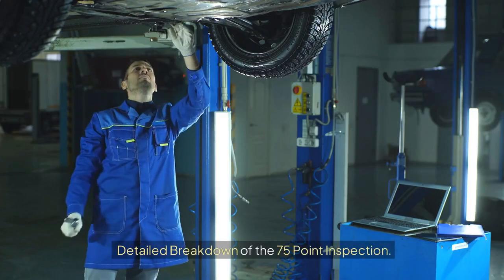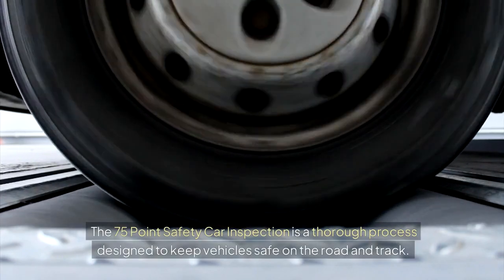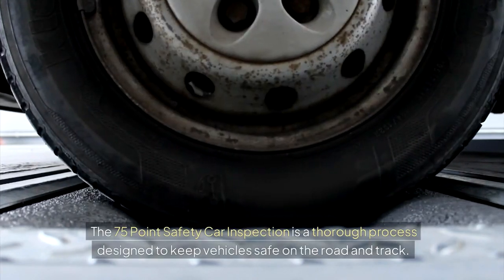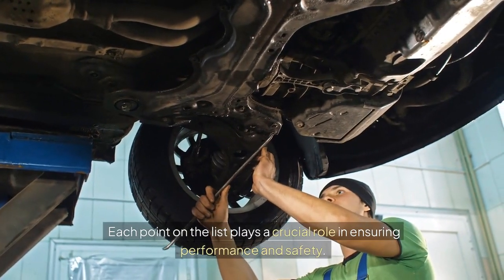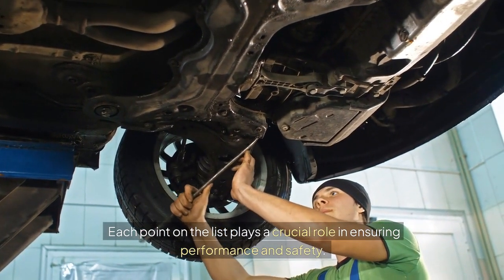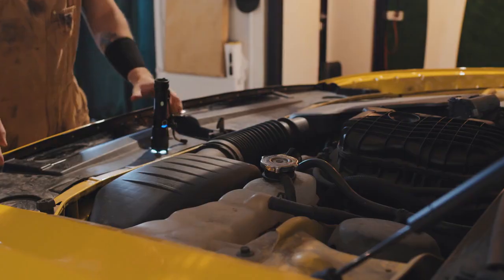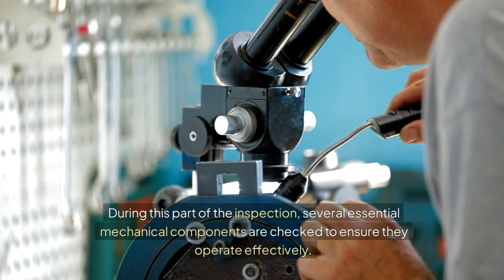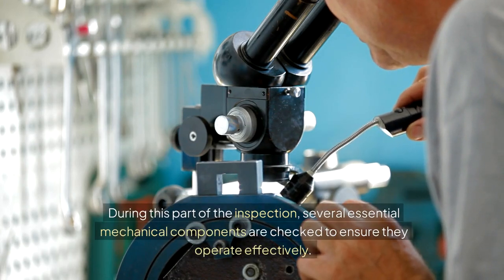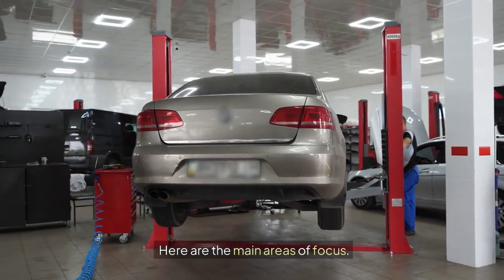Detailed breakdown of the 75-point inspection. The 75-point safety car inspection is a thorough process designed to keep vehicles safe on the road and track. Each point on the list plays a crucial role in ensuring performance and safety. Let's break down the key areas of this inspection. Mechanical components. During this part of the inspection, several essential mechanical components are checked to ensure they operate effectively. Here are the main areas of focus.